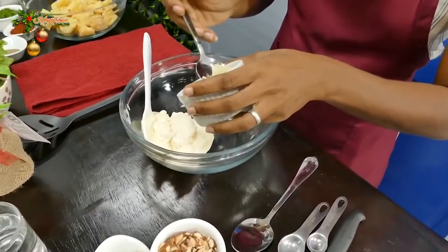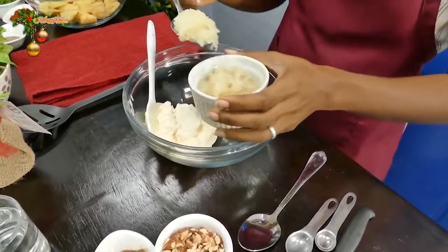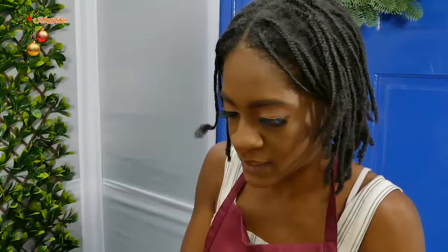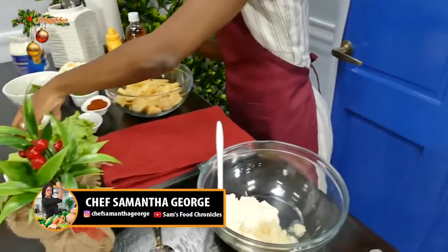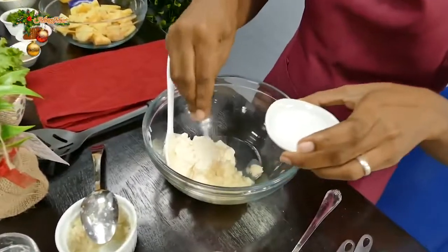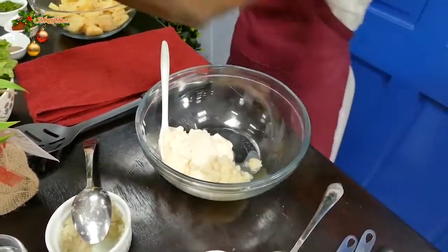But I add my onions while the potatoes are hot. That's quite a bit of onions there. Yes, I like the strong onion flavor to come through. It makes it a little more piquant, more interesting when you're eating it with the curry goat and your ham. I have about a medium onion diced really fine, and then I'm going to add some salt, a couple of pinches, maybe half a teaspoon. We'll taste it.